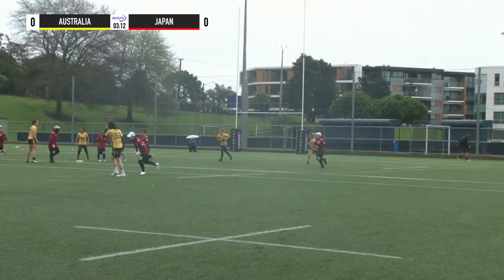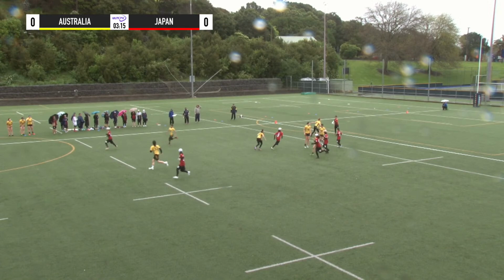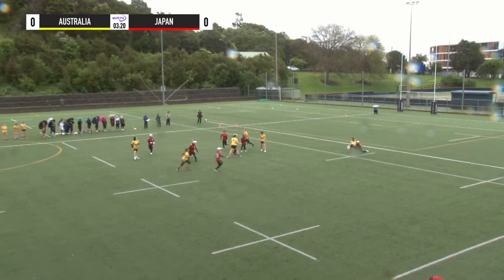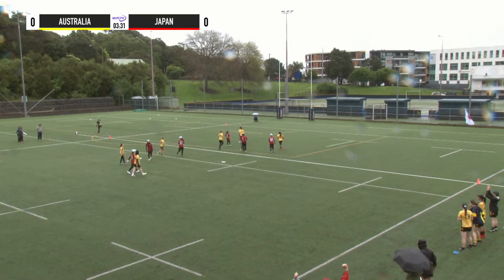But as they try and close, there's another turnover. Japan with a great opportunity. Wide shot. Australia on the doorstep now, hoping to close out this first point of the game with an offensive hold.